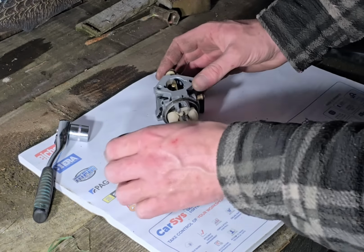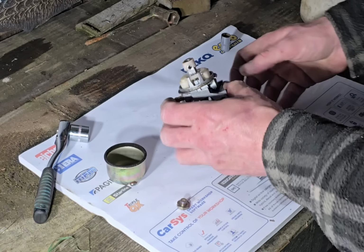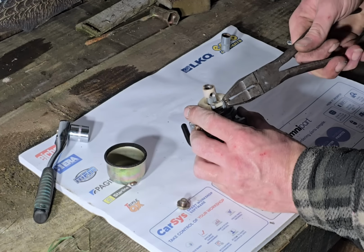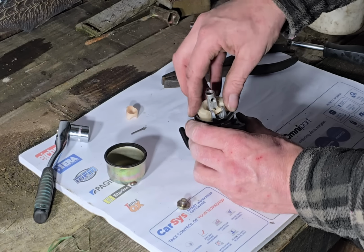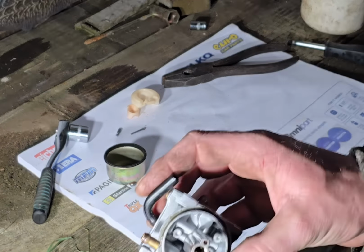It isn't actually bad at all. It really isn't. I was expecting a lot worse, I'll be honest. I was expecting a heck of a lot worse. Oh no, there's the needle. I was going to say, is the needle missing? What are we looking at there? It actually looks quite good in there. I will just give this a blowout.